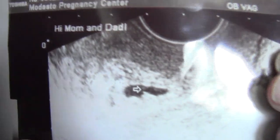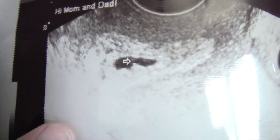We only actually got a picture of the yolk sac. We didn't even really see the baby, because the baby's not really a baby, especially if I'm only 4 or 5 weeks. I mean, it's a baby, but it doesn't have a head, arms, legs, toes, fingers, all that stuff. It's just like a smudge, pretty much. It's like a little bean. So this is what we got the picture of. You can see what the arrow is pointing at, that's the yolk sac. We didn't really get a good picture of the baby, but there is a baby in there.